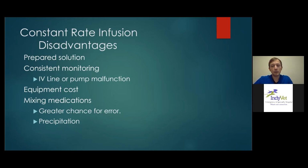The other thing we need to keep in mind is if we're using constant rate infusions, we may or may not be mixing medications. And that just comes with a greater chance for error, because we need to be very conscientious of which medications we are mixing to make sure that we're not inappropriately putting those together and causing precipitation in our line and danger to our patients.